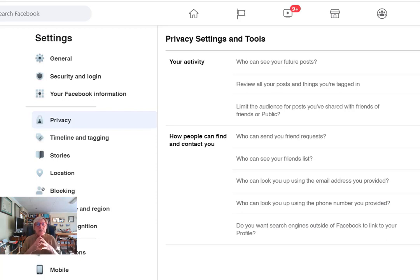It is so much easier if you are connected on Facebook Messenger or chat that you can leverage these opportunities. So be strategic in your friend requests and get search engines to find you outside of Facebook.